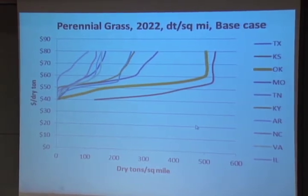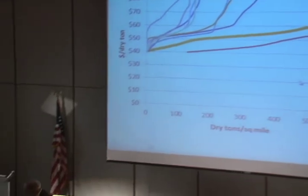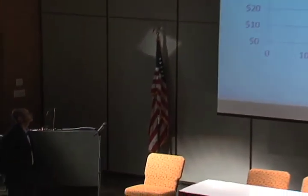The cutoff is at $40 a dry ton, and is that just the assumption that below there, no one is willing to commit to growing energy crops? I wonder if anyone in the room is an expert in switchgrass budgets. I don't know, but according to the budgets, I think you're pushing it to get $40 a dry ton delivered to the farm gate. That's not to say none's there.